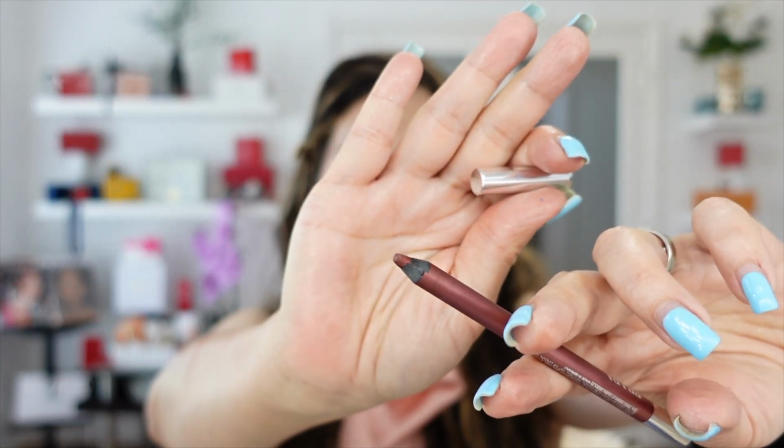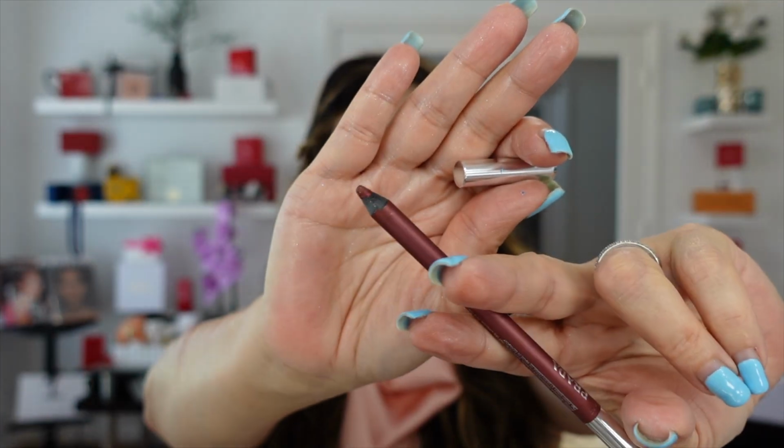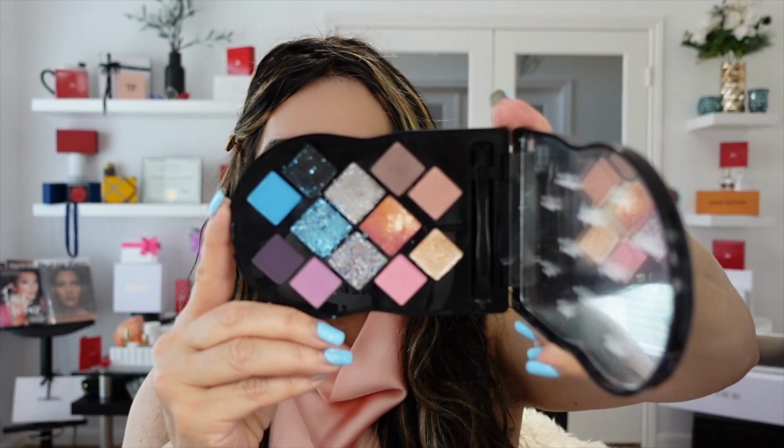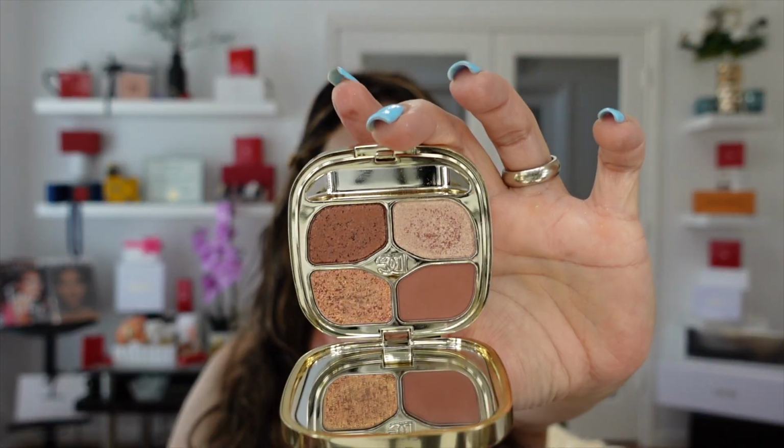So with the Prada liner, I'm going to apply this mahogany shade. So this is going to my waterline. If you still haven't had the chance to get this beauty, formulation-wise, friends, there is no comparison regarding what I can tell you about the formulation of this beauty. This has a dry-wet formula.